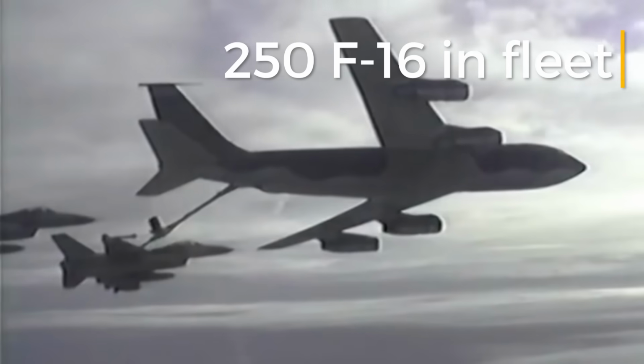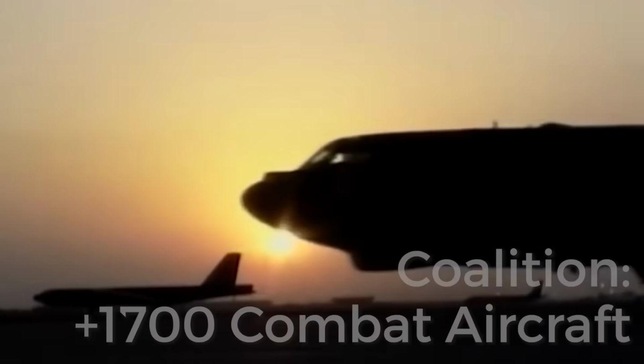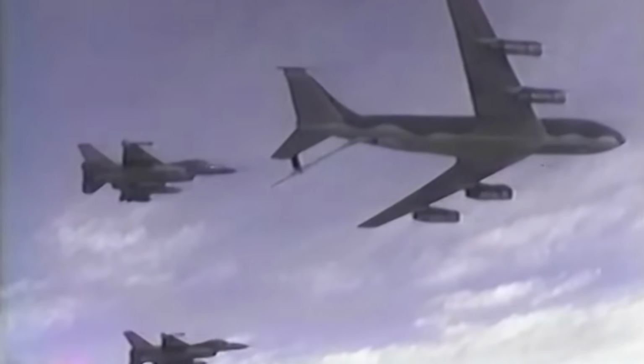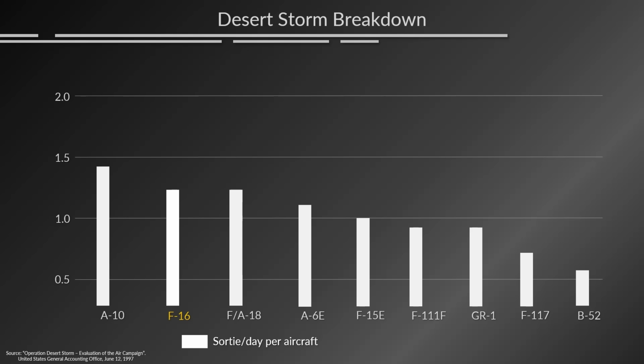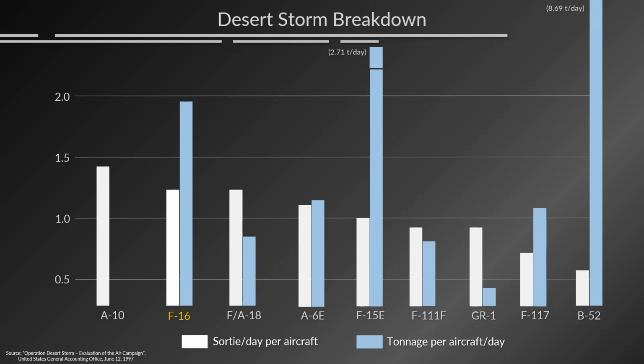For Desert Storm, over 250 F-16s were fielded, the highest number of any aircraft in the coalition's fleet of 1,700 aircraft. Due to both its availability and lower cost, the F-16 would go on to fly the most sorties out of all available aircraft. And that's not just based on pure sortie numbers. With 1.2 sorties per airframe a day, the F-16 was the busiest aircraft of the whole campaign, just after the A-10, and it also has some of the highest tonnage ratios of all aircraft.